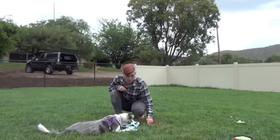Step two, restrain and reinforce. I like to lure the puppy between my legs and then put my hand against the puppy's chest. Mark and feed. This way, if your puppy doesn't like your hand on his chest, he can back up. Once he's successful, you can sit down and restrain your puppy.